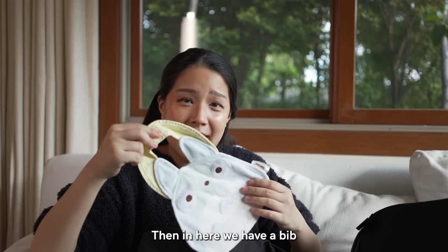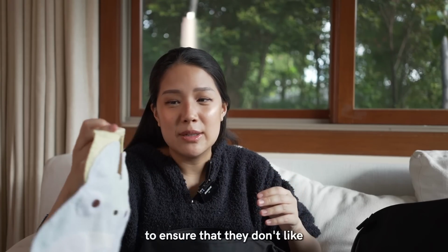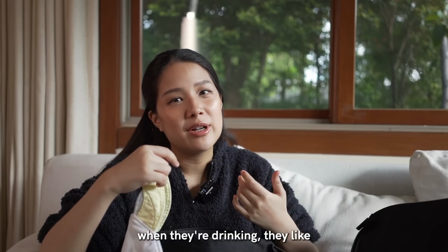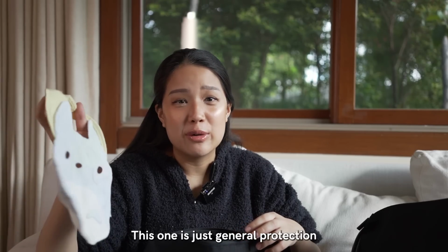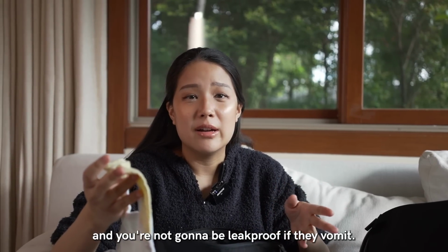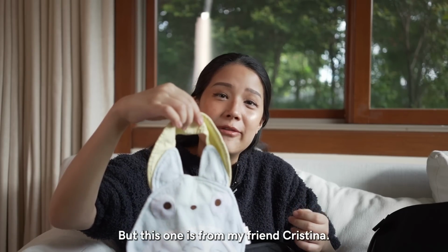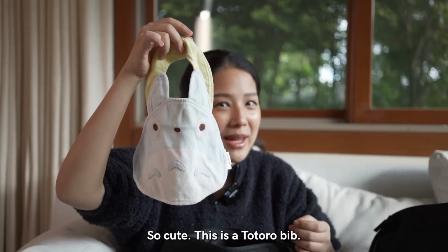Then in here we have a bib, and use the bib whenever you are feeding the baby to ensure that they don't, because they like to spill. When they're drinking, they like to go "Ugh," or vomit it out. This one is just general protection, and you're not gonna be leak proof if they vomit. But this one is from my friend Christina. Thank you, Tita. So cute. This is a Totoro bib.